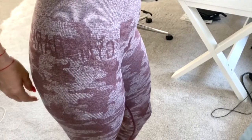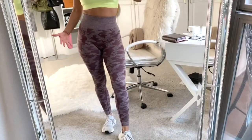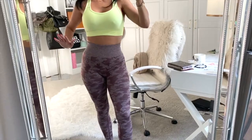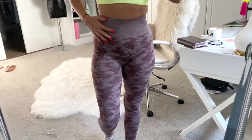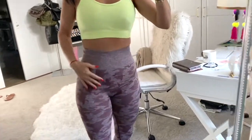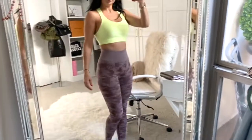From Gymshark, and I absolutely love them. I love that they're high-waisted, so they suck everything up. And I think I bought every single color. I have these in pink, aqua, gray, and then I have these purple ones. But I really love that they're super high-waisted, and these are a size small. But yeah, so let's do this.